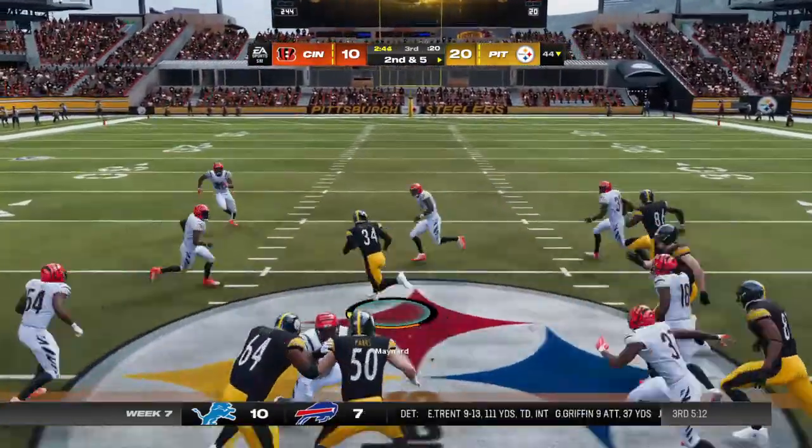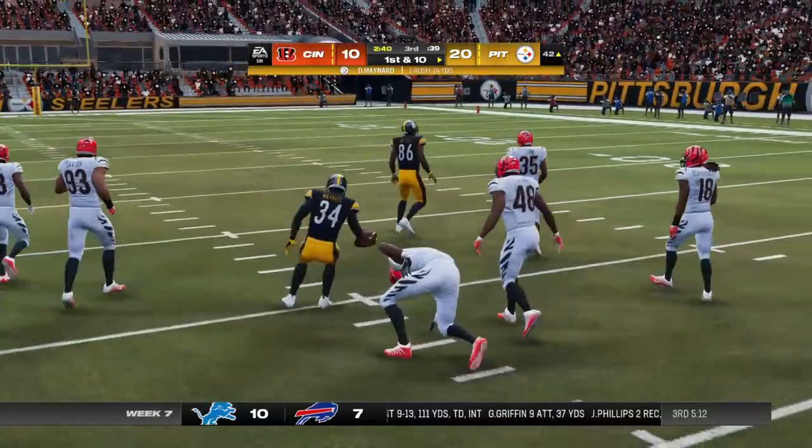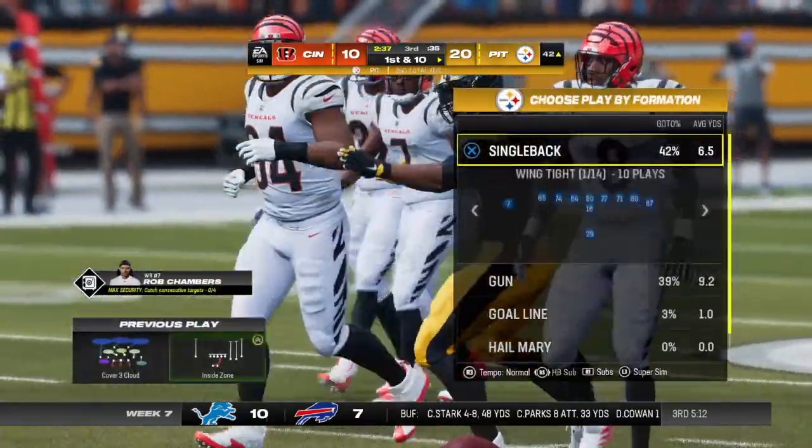Up the middle they go. Maynard. And a solid run here as he'll pick his way down to the 42-yard line. That one good for 14 yards and a Steeler first.